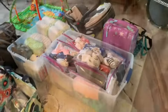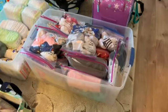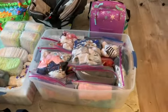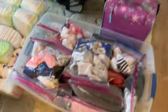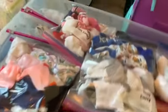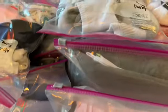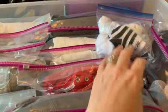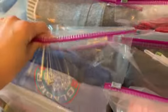Okay, so here are my Tupperware bins, totes, whatever you want to call them. More like totes, I suppose. And so this is the main one that has all the clothes in it. On top I have extra undies and socks for everybody, bows and accessories and things. Then underneath that I have the 2.5 gallon bags. This is just extra clothes for me, just in case.